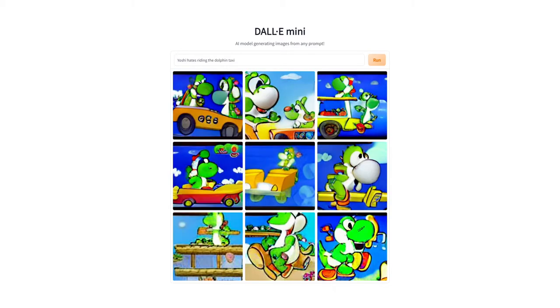What's next? Yoshi hates riding the dolphin taxi. Top left looks disgruntled. Yeah, that's a very disgruntled Yoshi. The other Yoshi with his big eye is like, are you sure you're disgruntled? You know, dolphin taxi is just a brand. You didn't expect this to be actual dolphins. I don't know why, but this set of images is making me very uncomfortable. It's a weird style to these ones. It's very disgusting. Yeah.